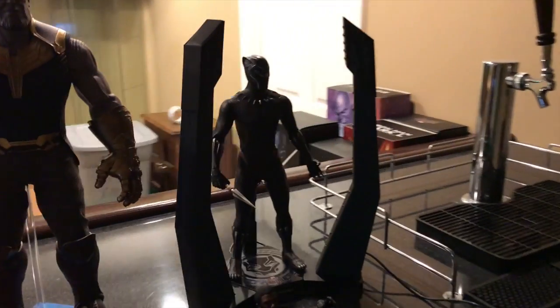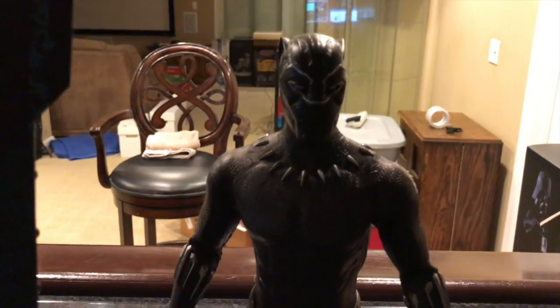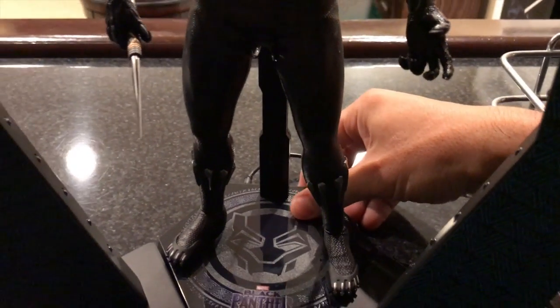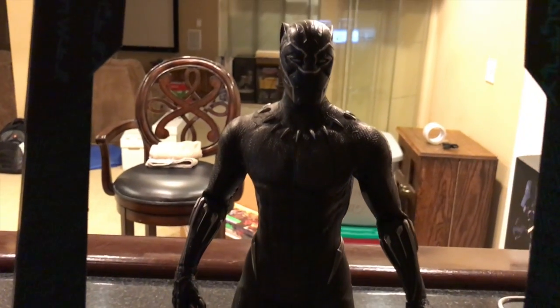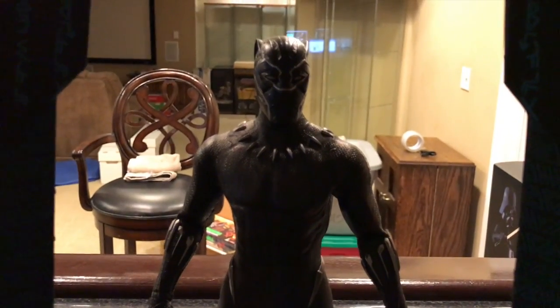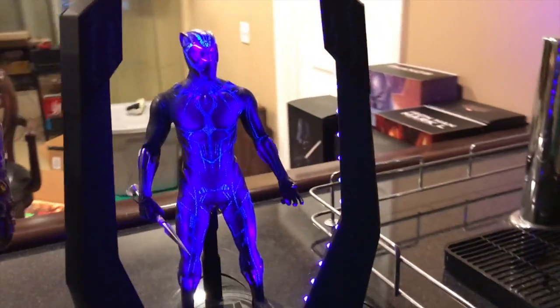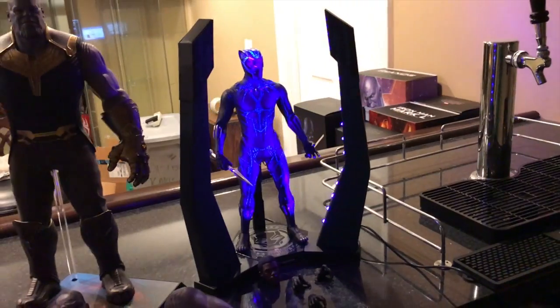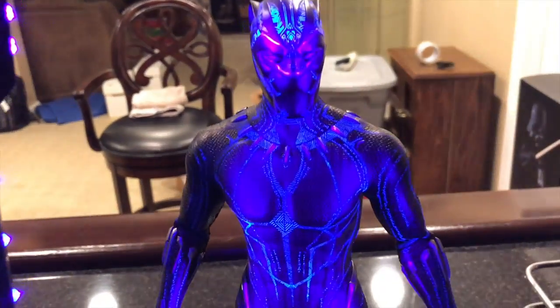And wait for this. So you saw this thing without this light on. There's a switch in the back here, which I'm going to flip in 3, 2, and I hope this thing turns out on camera. 1, bam. And it does not turn out well on camera. It's just like all blue on camera. I thought this was going to show a lot better.